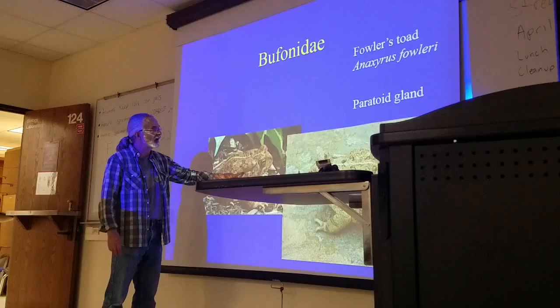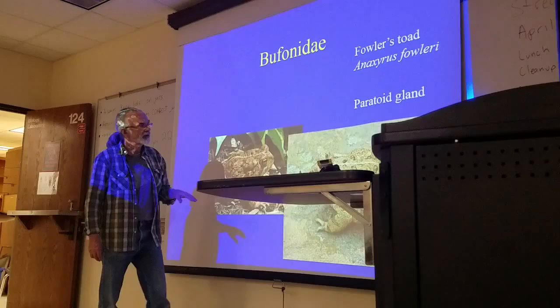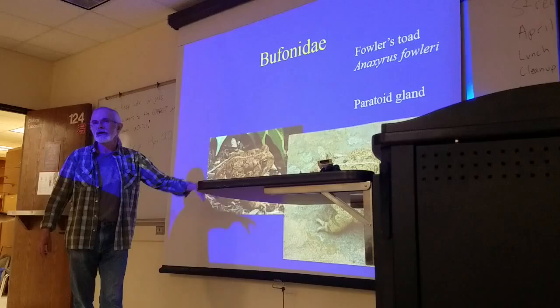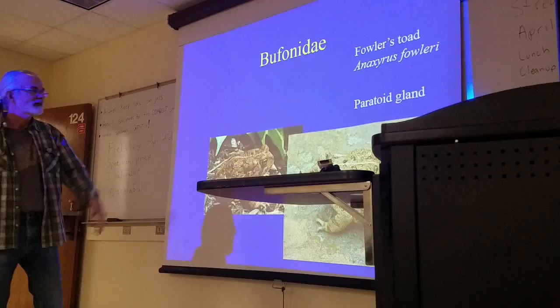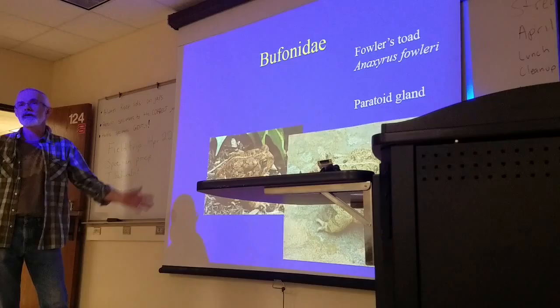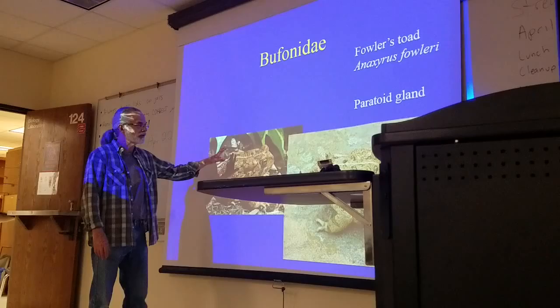The parotoid gland is this large gland behind the eye, and it's kind of bean-shaped. In other toads, it'll be shaped differently. They also have some other little wart-looking things. I'm not sure where the idea that toads can cause warts came from, but somewhere from that. And the fact that when you pick them up, their bladder will be full of water, and if you disturb them, maybe to scare you, they squirt all the water out. It's just, you know, urine, so it's not dangerous.